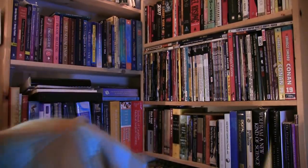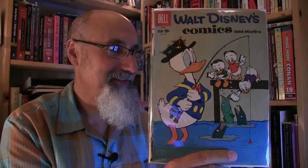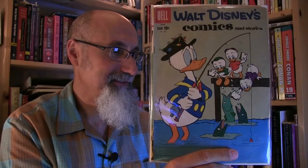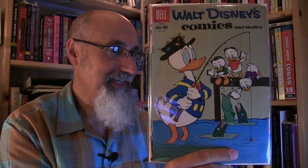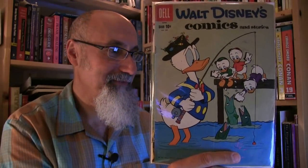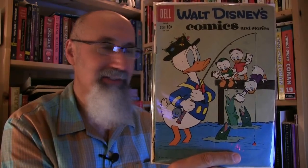Dollar comics, got to love them. I think there's two more of these guys. 237. Going fishing, eh? 237. 99 cents, 1959. Okay. Graded at 1.5, 1.8. Centerfold is detached.